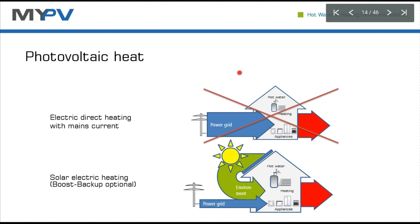We use direct electric heating elements, but MyPV controls them linearly according to the amount of excessive PV power. So the most part that we are using is excessive, clean and free energy from your own roof. And this is the only part that we are using unless you activate the optional boost backup. So all the energy that needs to be supplied for backup, let's say during bad weather conditions or during winter time, can be from the battery or from the power grid, but this has to be activated on our device. The factory preset is that we are using excessive energy only, so energy that would be fed back into the power grid.